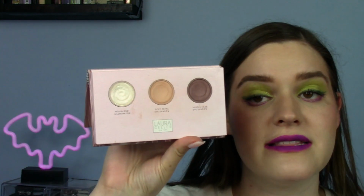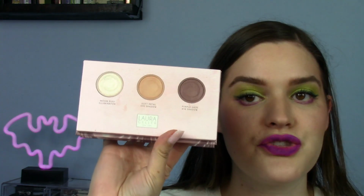And number 42 is a product that I've been working on as part of my Decay panning series. I'll leave my playlist linked if you're interested in that. This is the Laura Geller Red Carpet Ready palette for face and eyes. Just 3 pans here. It's just boring. That's all there is to it.